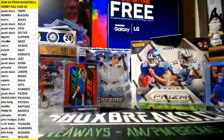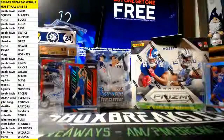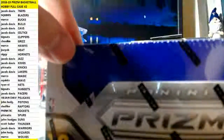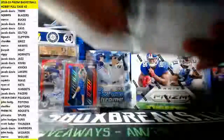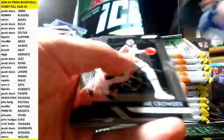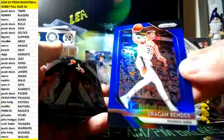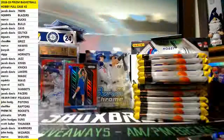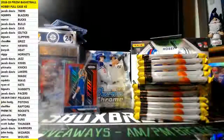All right, another nice good stack of goodies there. Two boxes of potential booms left. Let's go. We got some Morris on top. Blue is something. Come on, rookie. Bender. Nice Dennis Smith Jr. red. Nice blue for the Suns. And nice sophomore card here for Dennis Smith Jr.